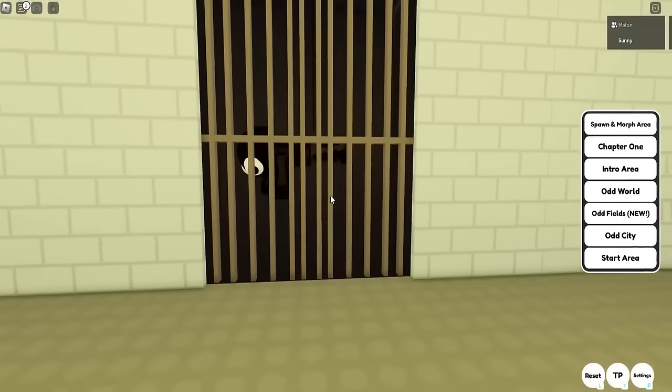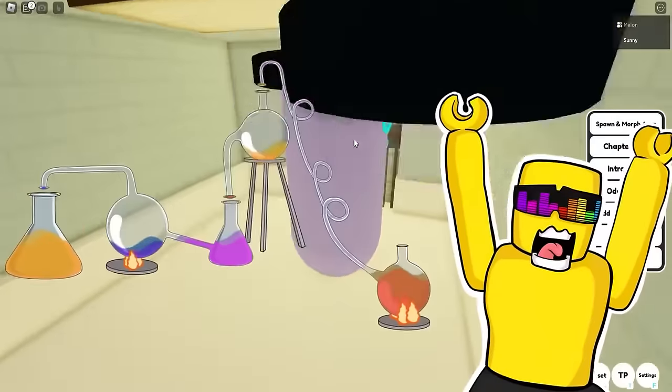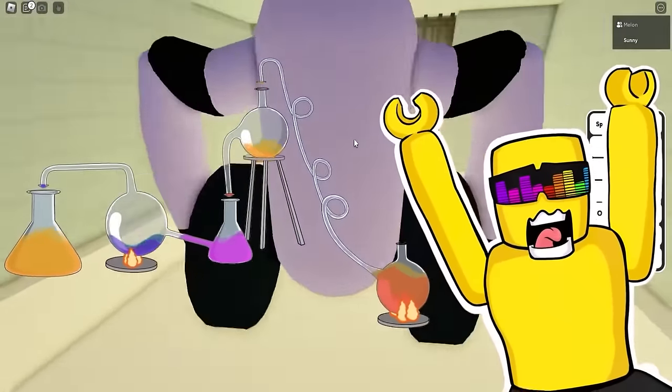Wait, what's in the elevator? Bella, there's something in this elevator. Yeah, look out, it's the traitor. I don't wanna be in here. There's too much science happening. My brain can't comprehend it.